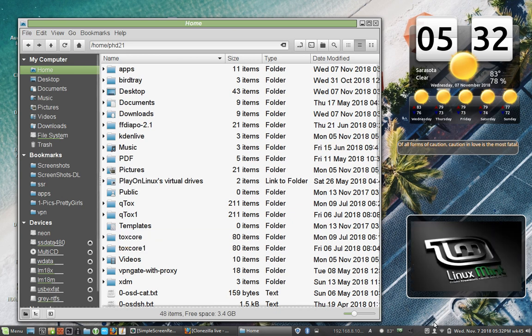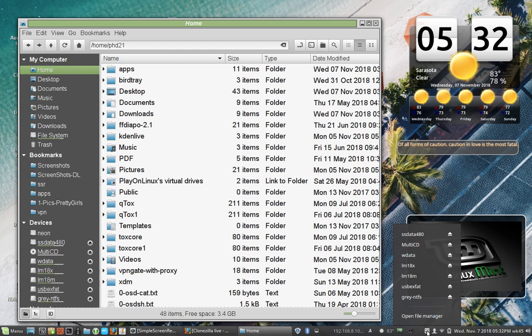There's also, in the system tray, a device notifier icon, sometimes called removable drives. You can click that and also mount different drives and or their partitions by clicking this little triangular icon.